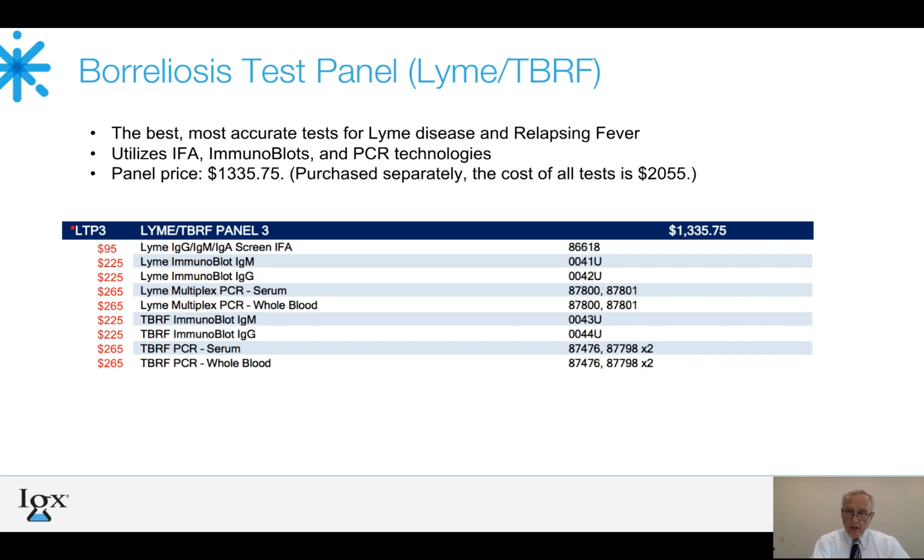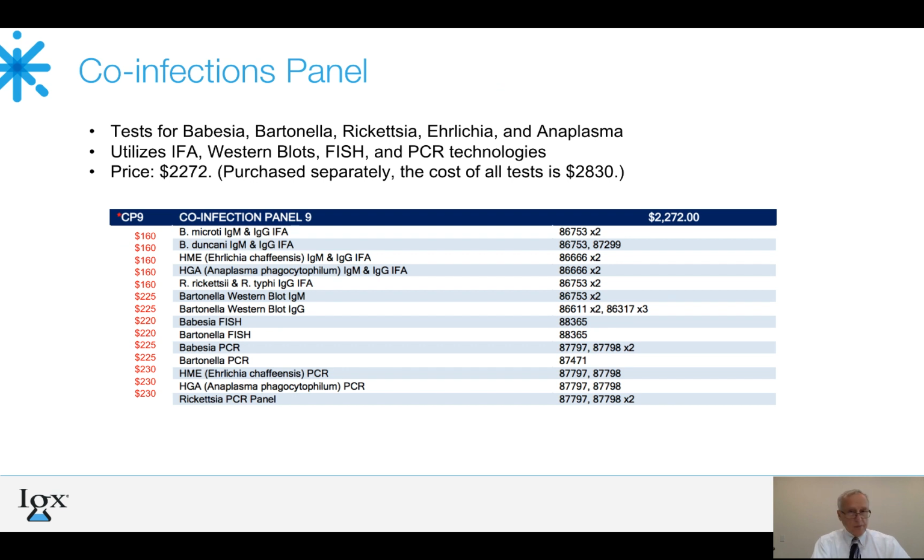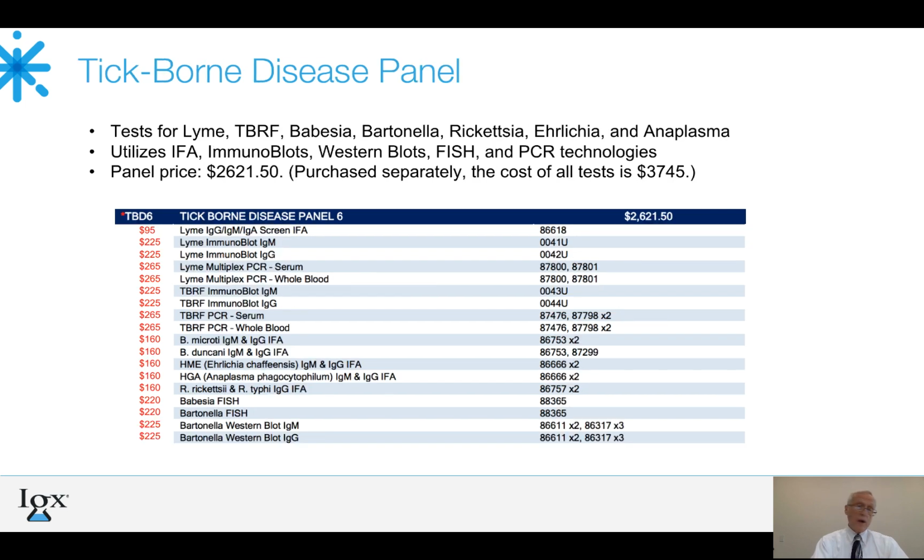Our co-infection panel, like our screen panels, does pick up Babesia, Bartonella, Anaplasma, Ehrlichia. It uses a host of technologies, all of those that we think are definitely appropriate to pick up Bartonella. And as Bartonella becomes more and more of a problem, where you think this is the biggest issue, and in patients who have been handling the disease for a long period of time, this may be the best place to start before you start the treatment protocols. And of course, if you're really confused and you don't know where you're going, if you decide you want to use a panel that looks for not only Lyme and relapsing fever, but all of the major co-infections, this is what we strongly suggest as the panel of choice.